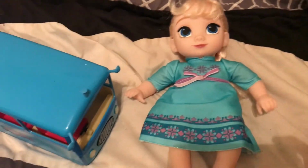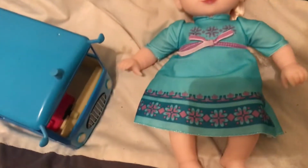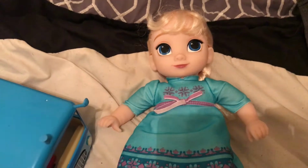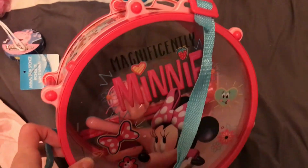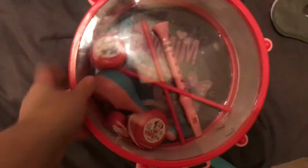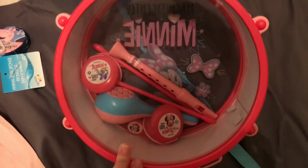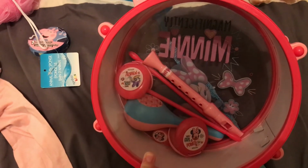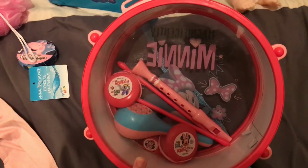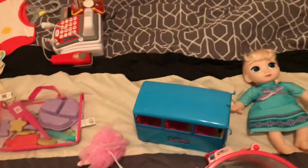And then she got this little Frozen baby doll from my sister-in-law's boyfriend. And then my cousin got her this mini music set. Some of the pieces she's already taken out and played with, but it's got drumsticks in there, a harmonica, a little flute, a whistle, little maracas and different things in there. So that's really fun and cute.